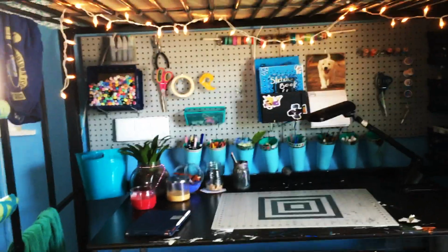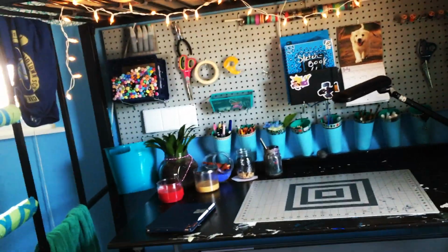It has like a nice kind of comforting feel to it, and I know it's kind of like cheesy to have Christmas lights up there, but it really warms up the space, especially when everything else is blue. It kind of gives some warmth to the cool colors. Starting at the floor, very interesting, I know.